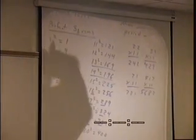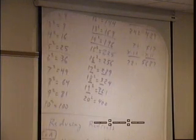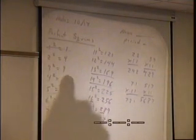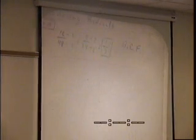Now the 1 is pretty worthless because 1 is a factor of everything. So that doesn't help any. If you reduce by 1, nothing happens, right? Same thing with radicals. So we don't want the 1. We're looking for 4, 9, 16, 25, 36, 49. We want a perfect square factor.